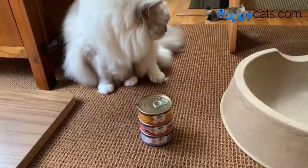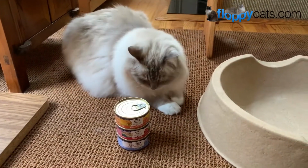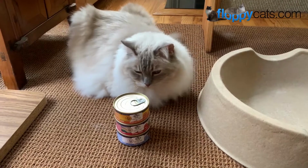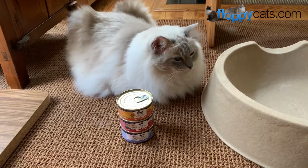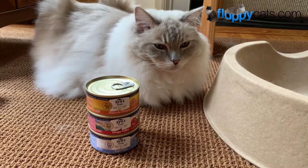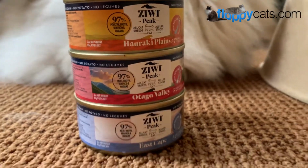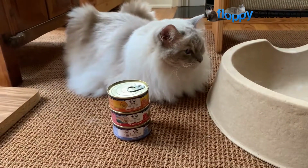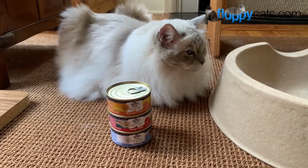And if you know of any other tips like that for people, let me know. Sometimes there are sellers on Amazon that will do a variety pack, and ZIWI Peak might end up doing a variety pack down the road, who knows. So if you end up trying these for your cats, please let me know how they go. If they have a specific one they like, it might help out other readers and viewers that are watching this video, wherever they're watching it.